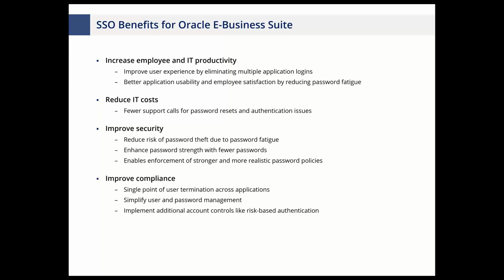From our perspective, we're looking to improve the security and the compliance of the application. So how can we reduce the risk of password theft? How can we make passwords stronger? How can we include additional enforcement of those passwords? Because again, the Oracle Business Suite password policies are decent, they're no problem. But when I do this in Active Directory, Azure AD, or a tool like Okta, I can get much better enforcement of passwords. From a compliance perspective, it is incredible that I can now terminate somebody in my Active Directory and they are terminated with access into Oracle Business Suite.